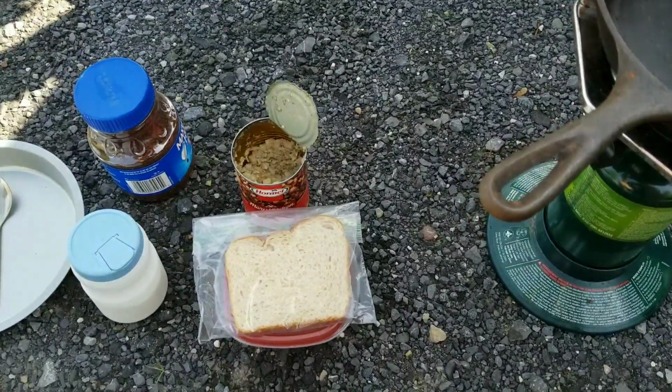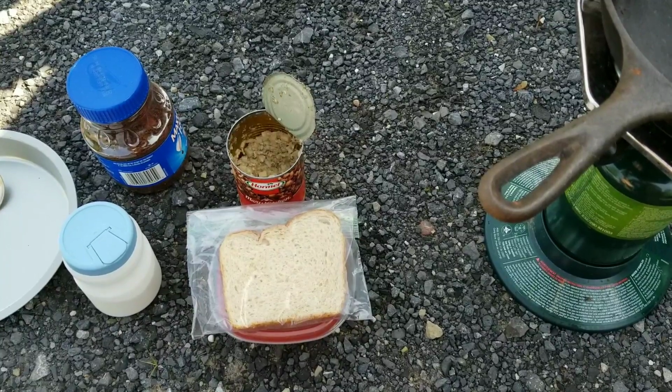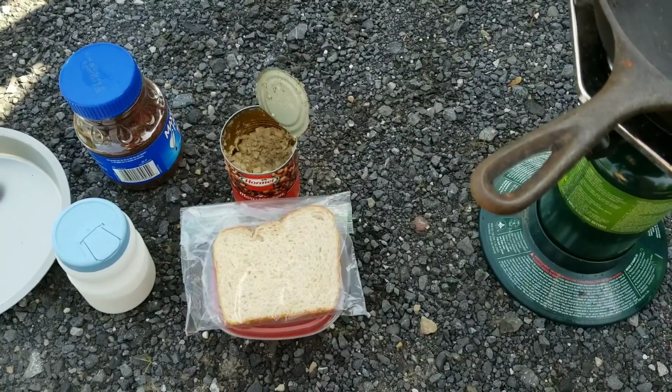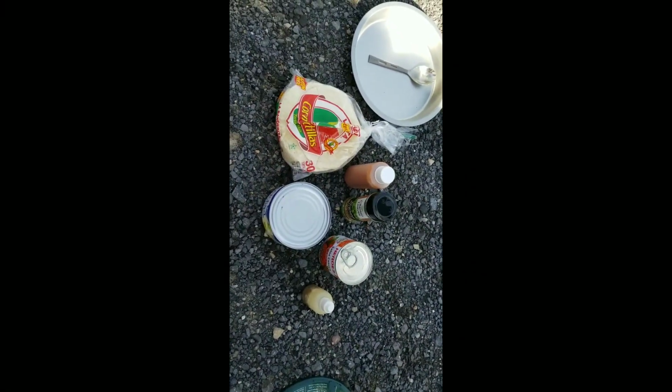Overall, again, I would just make a few different adjustments, but I wouldn't do the hash again. Wasn't that great. Alright, so here's what I got for lunch that I'm going to try.